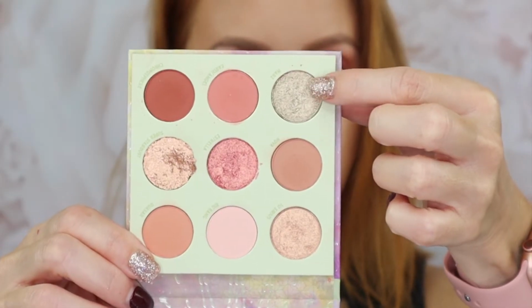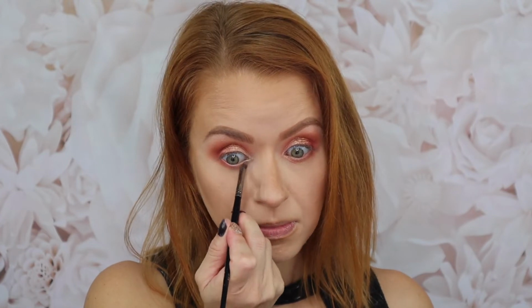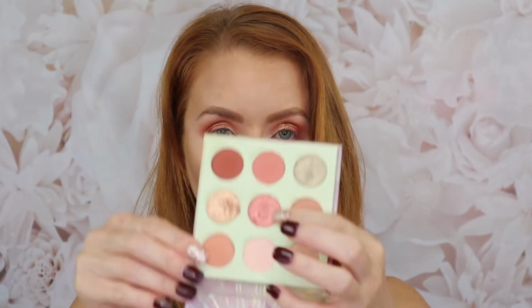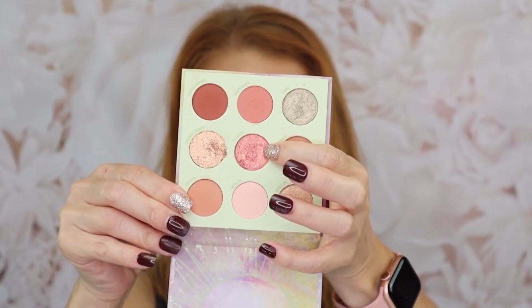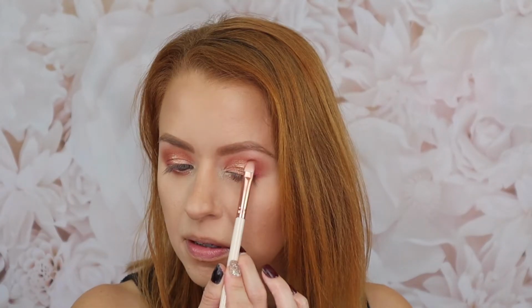Now I'm gonna go in with the shade Mars, and I'm gonna apply that on my inner corner. I'm gonna go back in with Estrella, and I'm gonna add a little bit more of that to the outer portion of my eyelid.